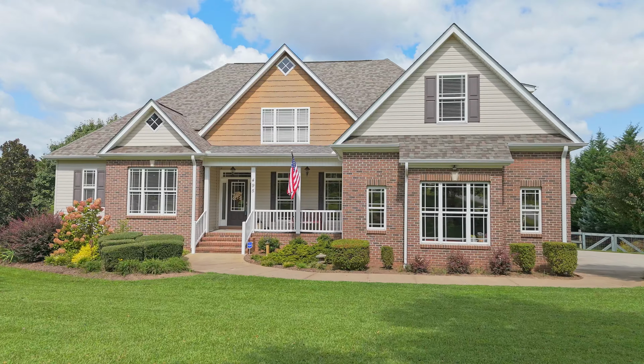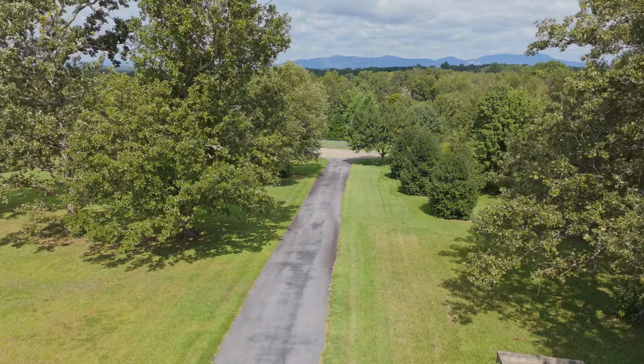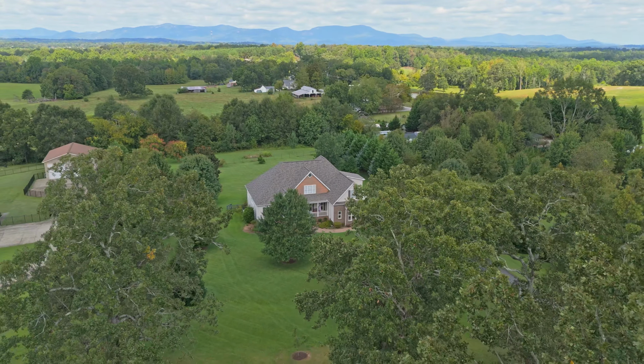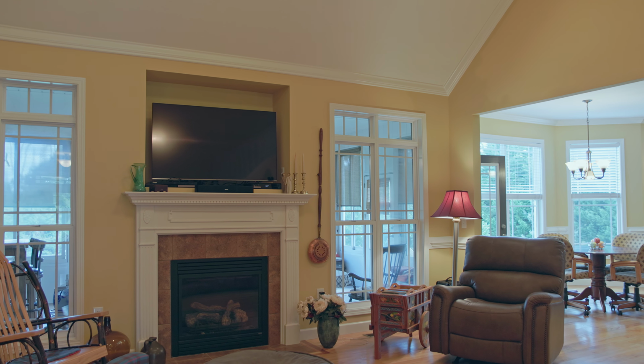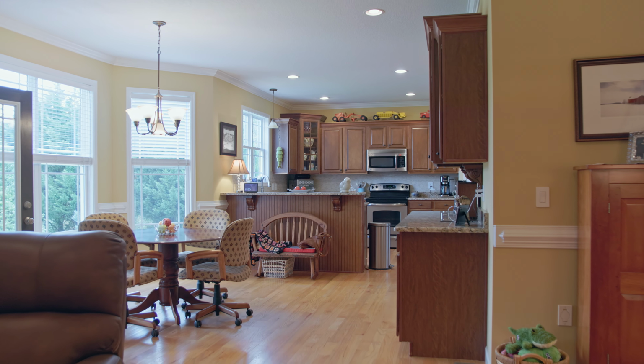The mountain views as you come down the driveway of 495 Mount Lebanon Church Road set the tone for looking at this amazing home. Step into the foyer where the 2-story living room showcases a gas log fireplace and opens to the breakfast area overlooking the mountains and backyard.